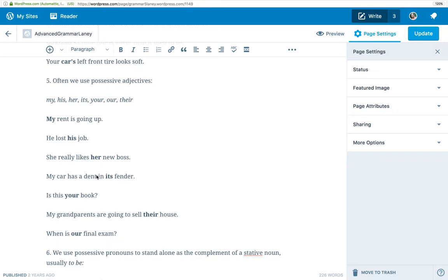My car has a dent in its fender. Is this your book? My grandparents are going to sell their house. When is our final exam?